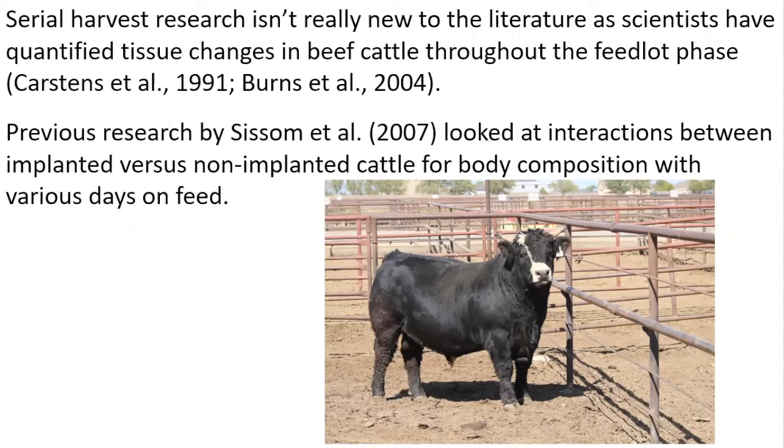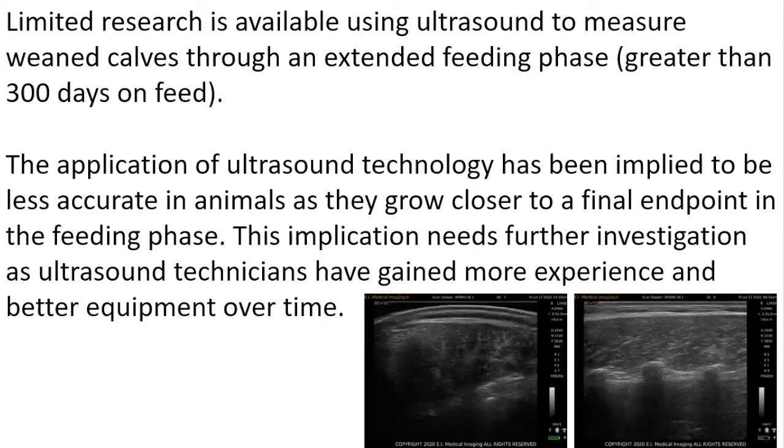This one here is basically just to remind me, does implanting impact what these softwares are actually calling in terms of marbling scores and those kind of things? And you'll see here in just a minute that really the treatment did not have an effect in these cattle based on the ultrasound unit that was going on.